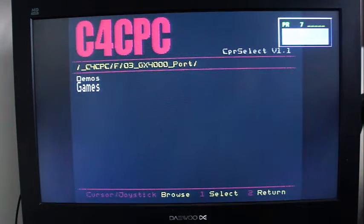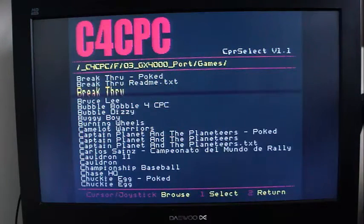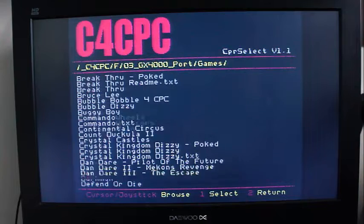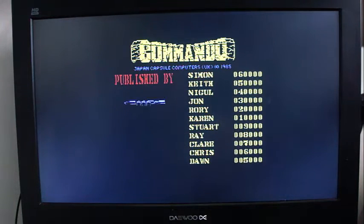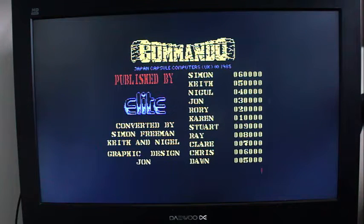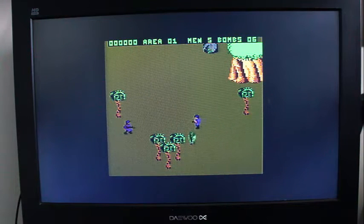Right, GX4000 port games. Let's take a look at something else. Let's try... what's the name of that game? There's Commando. Let's give Commando a wee shot. I don't actually recall having played the Amstrad version of Commando. Obviously some of these games require you to press keys, so having to use a joypad, they've had to try and... there you go, press pause to start. Excellent. Right, this isn't working, I'm guessing it's probably a different joystick port. Anyway, we'll not bother with that one, let's move on then. I can't even be bothered unplugging it.